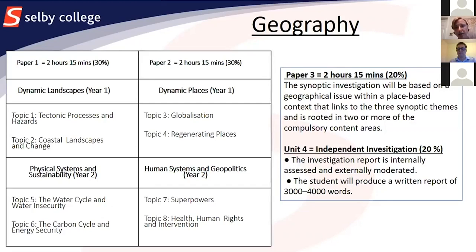In paper 2 in year 1, we look at globalization, and then we go on to look at regenerating places. Globalization underpins everything in geography. So all of these topics link back to globalization in one way or another. So it's very important that we get to grips with that early on in year 1. In year 2, this is where you will come across, for those of you who have done GCSE, newer content. And these are things that you will be less familiar with. So the physical geography units, they do have science within them.